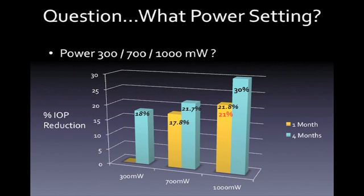Dave, just a question for you on this power slide. You've described 3 different power settings. Now, for those of us who have not done a lot of MLT, what tissue response are you expecting? For example, with ALT, we see blanching. SLT, we typically talk about microbubbles.